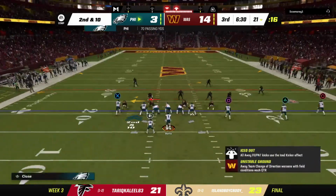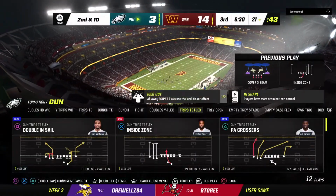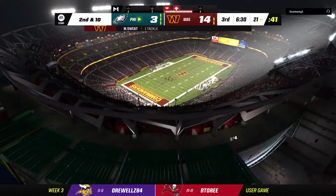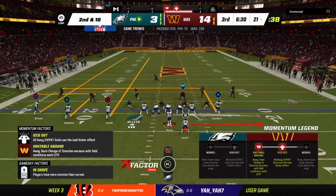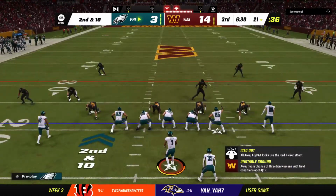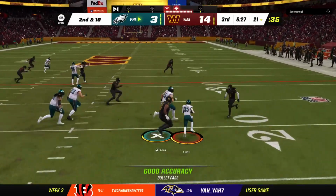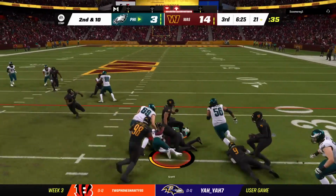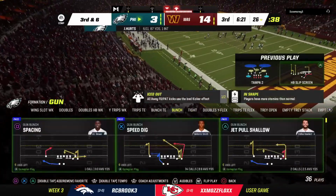Now they got some time. The running game struggled in the first half. Opposition knows how to focus on defending the pass here. They've got to re-energize that ground game and maybe open things up for a comeback here in this half. Looking to throw on second down. Hurts. Now they set up the screen. That's complete. Give them 5 on the screen play, and that'll set up the third down.